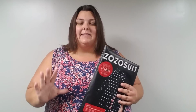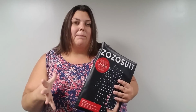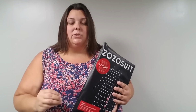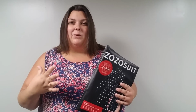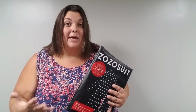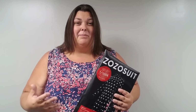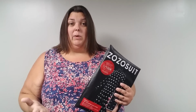So now my idea is that because this suit allows an app on your phone to give you body measurements, this would also be an amazing tool for sewing and for people who are into fitness and weight loss, because this will be able to actually give you body measurements, which, if you've ever tried to take your own body measurements at home, it can be really hard. And really, you're not supposed to, because it's so easy to screw up.